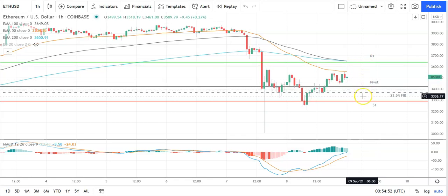Fall through the pivot will bring the 23.6% fib at 3369 and the first major support level at 3290 into play. Barring an extended sell on the day, Ethereum should avoid sub 3300 levels. Second major support level sits at 3080.